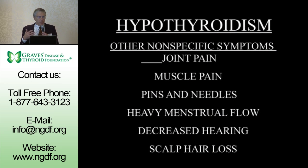And it causes non-specific complaints. Joint pain, a lot of people have joint pain, might have nothing to do with their thyroid, muscle pain, sort of a pins and needles sensation, heavy menstrual flow, opposite of the light menstrual flow that you get with the overproducing thyroid. Hyperthyroidism, as Terry pointed out, causes light menstrual flow, you get heavier menstrual flow. Peculiarly, you get decreased hearing when you're rendered severely hypothyroid, and you can get a lot of scalp hair loss. Here's an example of that.